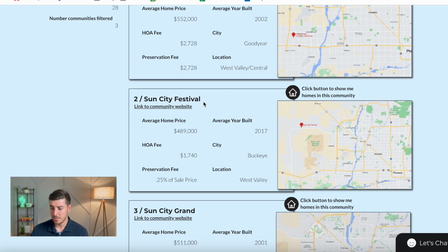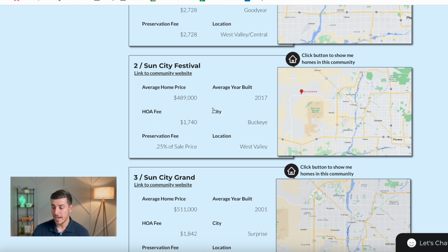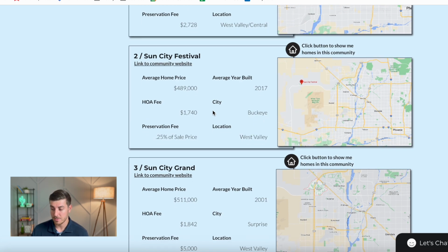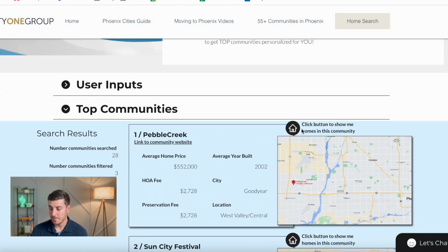My second option is Sun City Festival. This is an option where it's not technically gated, which I did say was important, but as I said, there's not a lot of gated communities in the West Valley. Not gated, but isolated from the city, so it kind of feels gated. And you can see all this info here, Pebble Creek being my number 1. If you click this right here, if you click show me homes, it's going to send me an email and I will send you a link so you can view homes in Pebble Creek.